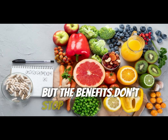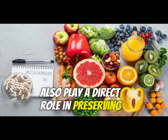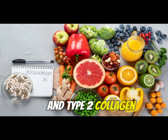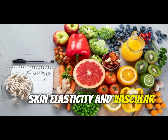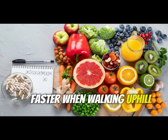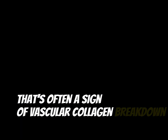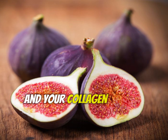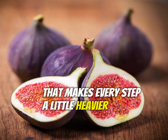But the benefits don't stop with the nervous system. Anthocyanins also play a direct role in preserving type 1 and type 2 collagen, the types most associated with tendon resilience, skin elasticity, and vascular flexibility. Think about this. Have you ever felt your legs fatigue faster when walking uphill or climbing stairs? That's not just muscular. That's often a sign of vascular collagen breakdown. Without proper nutrient support, the microvessels in your legs can't deliver oxygen efficiently, and your collagen-reinforced tendons lose their recoil. That makes every step a little heavier and more tiring.